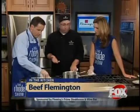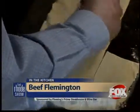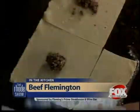Now, traditionally with this dish, it's made with foie gras, which is really, really expensive and kind of has a gamey flavor. Some people like it, some people don't. Is that enough or more? Put a little more.